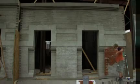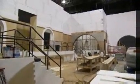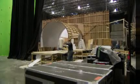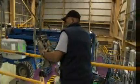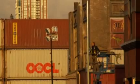We've built sets on stages that we've turned over 3, 4, 5, 6 times. And every layer just makes it kind of closer and closer to the vision. A big advantage has been that we've been able to build a great deal and really make the film look like a graphic novel.